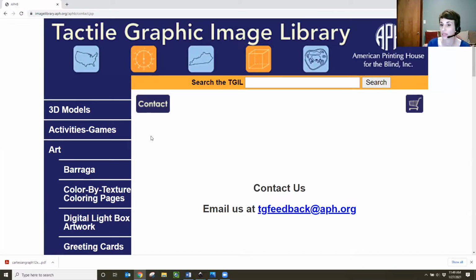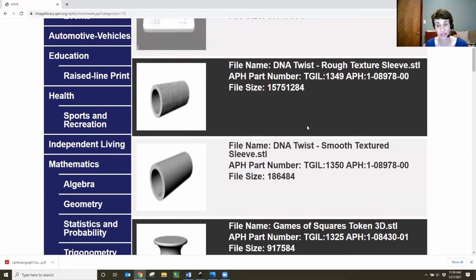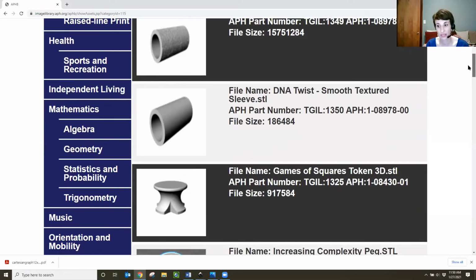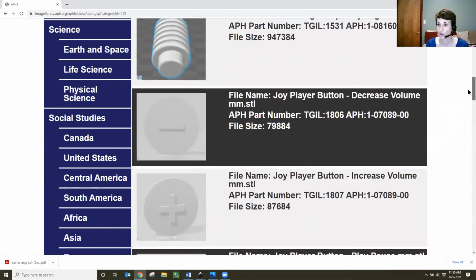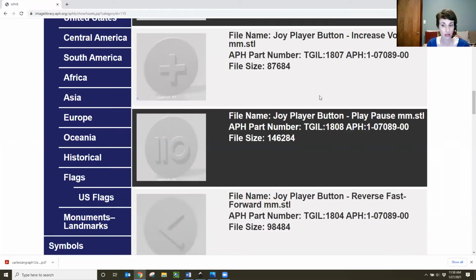Another category I would like to take just a few minutes to mention is the 3D models category. I'll select it here. And what you see are going to be STL files. That is a common 3D printer file type. And more importantly, the images found there are APH replacement parts. So if you have, for instance, the Joy Player, and you would like to print yourself a new button, here's the place to do it. It's free and you can download that file.